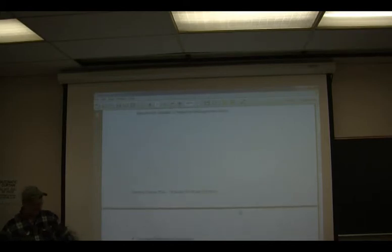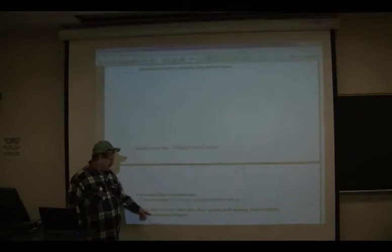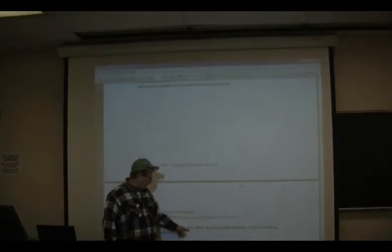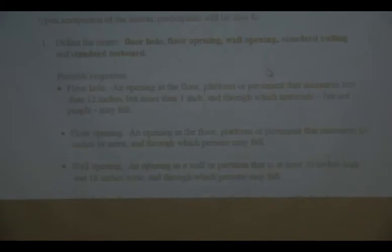Look at the bottom, because I don't want to give you the answer. So you're going to have to kind of interpret. I want you to define some terms. Okay? Terms: floor hole, floor openings, wall openings, standard railing, and standard toe board. You're going to see these maybe on a test. I can't confirm nor deny. Okay, so define what a floor hole is. A hole in the floor.